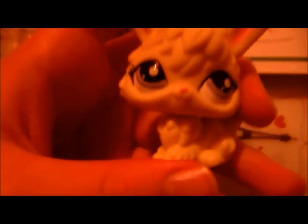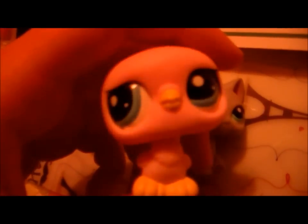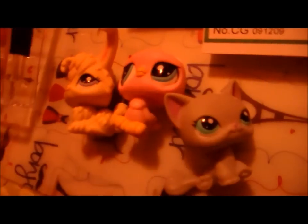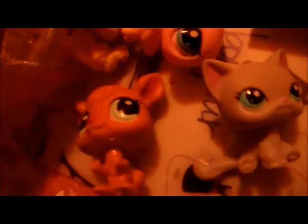Then I went to get some LPS blind bag series 4. So the ones we got is the Angora Bunny, so cute. The Grey Bonbon Kitty. I wanted this one so bad. The pink pigeon. Bad lighting, it doesn't look the right colours. And the brown kangaroo. And the Angora Bunny is like a beige colour. So yeah.